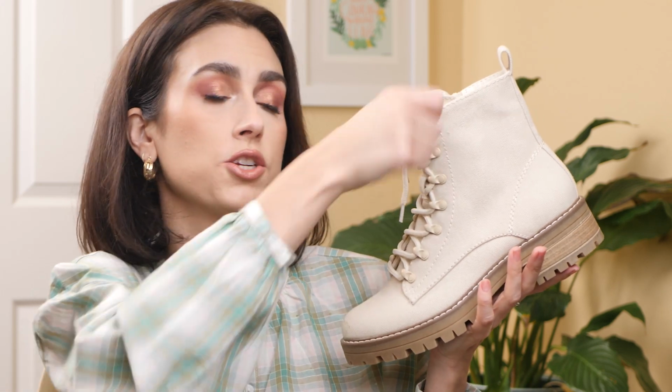I love these with either my jeans tucked in, and actually in the next outfit, you're gonna see me with the jeans rolled up. I actually like it better with my jeans rolled up, but I could see wearing this with dresses, with skirts, with like a sweater dress would be so cute. And it's got like a lighter feel to it because it is a cream color. They're not like black combat boots. They have a little bit different of a look to them.